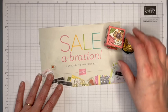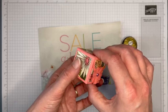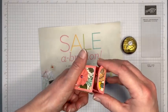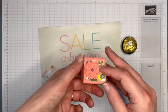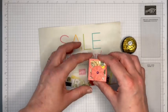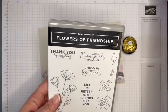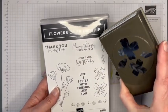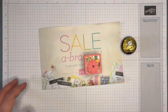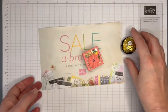So for February our theme is Sale-A-Bration, and I have made this cute teeny tiny little box that holds a Ferrero Rocher inside. Okay, so the flap of the box just sits behind that pretty little flower. That comes from the Flowers of Friendship, and there is a matching punch as well. Those are available to purchase separately, but you can buy them as a bundle, and as always when you buy a bundle you will save 10%.